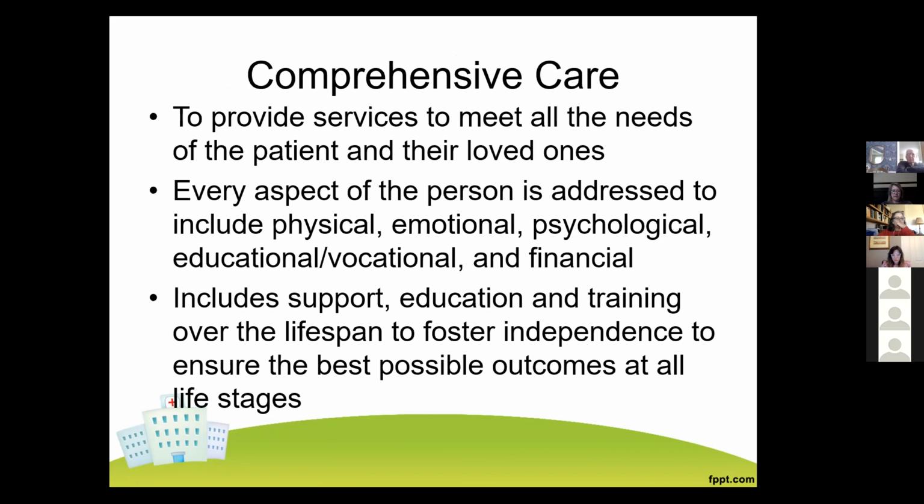To re-emphasize some of those points, comprehensive care provides services to meet all the needs of the patient and their family and loved ones. Every aspect of the person is addressed, including the physical, emotional, psychological, educational, vocational, and financial needs. It includes support, education, and training over the lifespan to foster independence and ensure the best possible outcomes at all life stages.